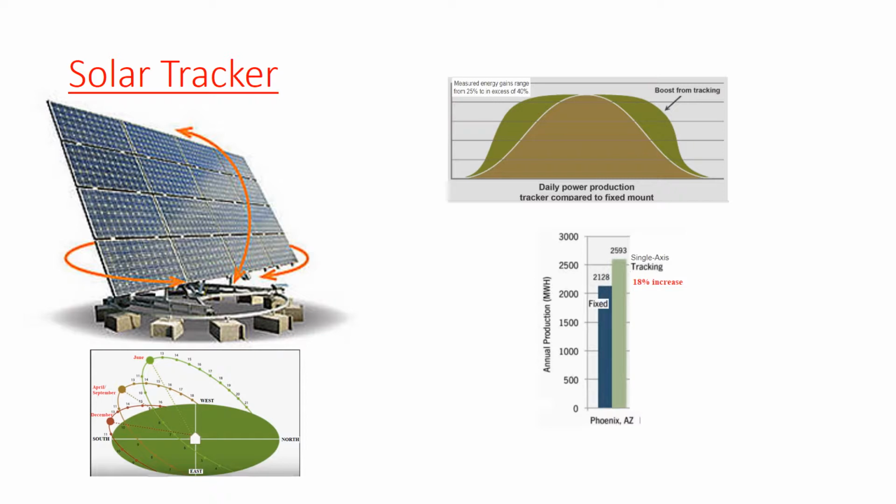And for single tracking also there is a difference. Now you can see this is data from Phoenix, and single tracking is giving us 2593 megawatt per year, whereas the fixed one is giving 2128. And so there's a difference of about 18%. So if we can't afford dual tracking, we should be able to afford single tracking, and I'll explain to you how we can do that.